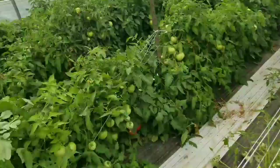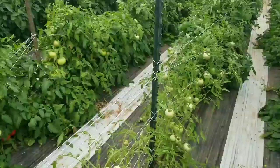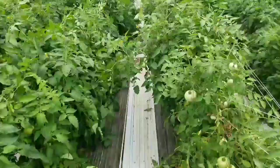There's not a nice ones in here. So I'm gonna get to picking tomatoes. You guys stay tuned. It's gonna be a little tomato-y in here today.